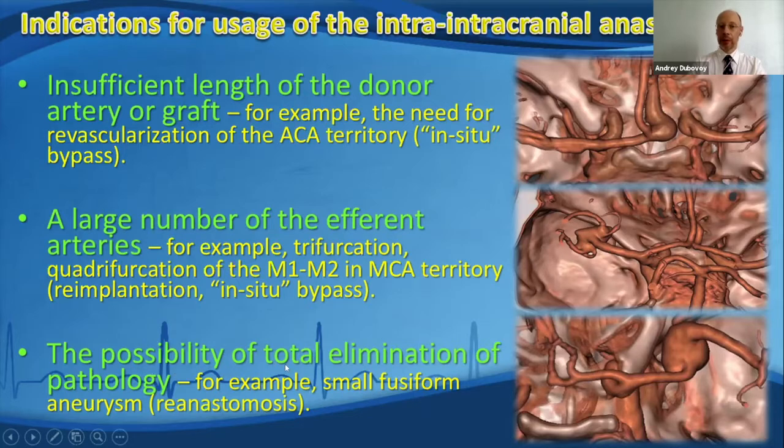And next, the possibility of total elimination of pathology. For example, you can see the small fusiform aneurysm of the M1 segment. You can cut off this aneurysm and then suture the ends of the M1 segment between M2, M1 and M1.